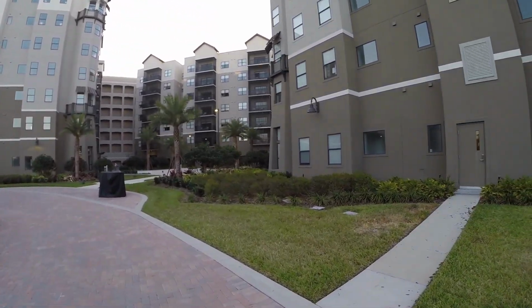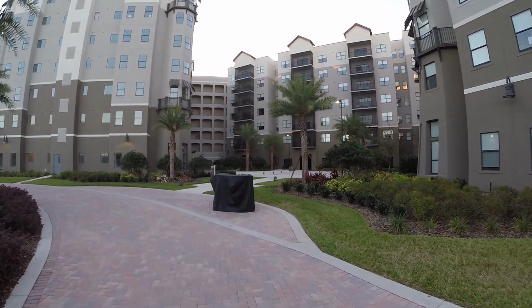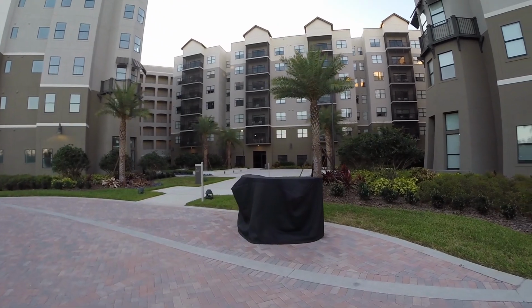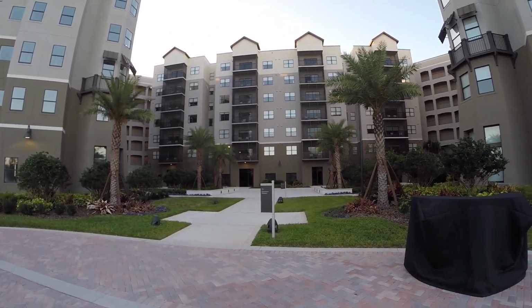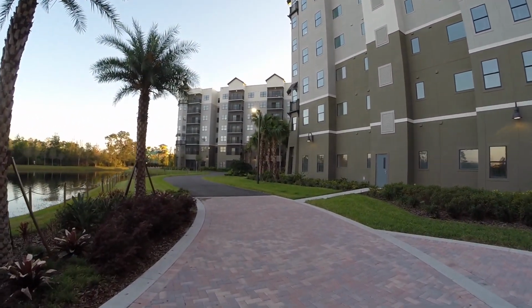And everything's pretty much the same as far as the building goes. The design, everything's kind of internal. Each building has its own parking garage, which is a real plus. And like I said, you park on the floor that you're on. Parking spaces can be a little bit tight, especially if you have a bigger vehicle.